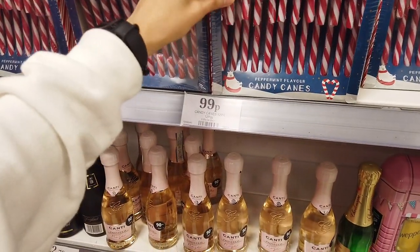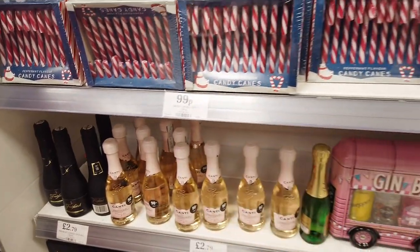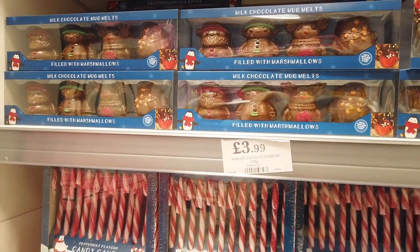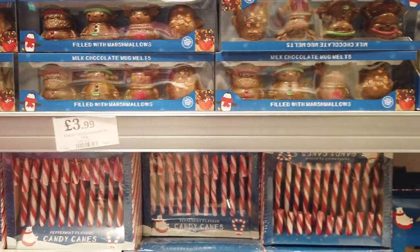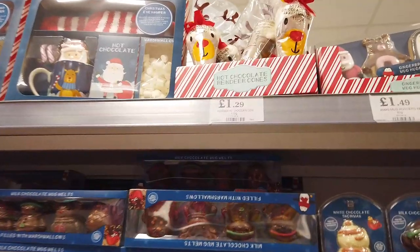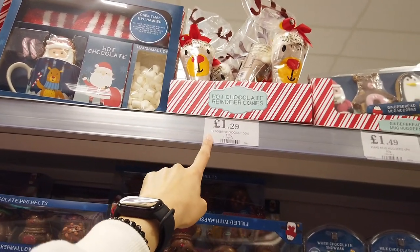They've got the peppermint candy canes. Quite like the look of them. I think I'm gonna get some as well. And here, these are new. They're cute, aren't they? Filled with marshmallows, 4-pack for $3.99. These ones are single characters for $1.49. At the top we have a hot chocolate reindeer cone, here's $1.29.